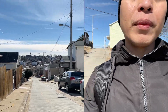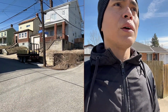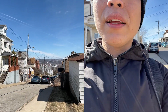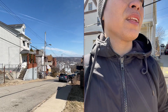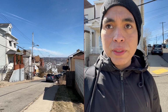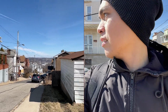Oh my god, where am I now? Where do I wanna go? But look at that, it's beautiful. If I want to go all the way there, I wonder if that's not... or I think I'm not in the area where Mount Washington is, like where you can see, I don't know, nearby the Monongahela incline, you know.